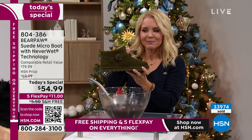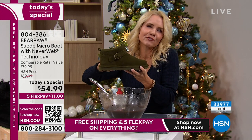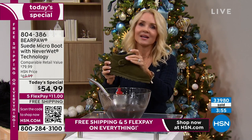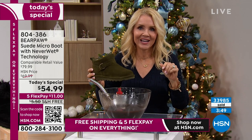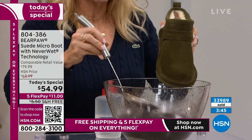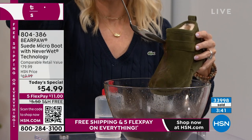A lot of times there's almost a residue on those sprays. It's almost something that changes that soft suede to a crunch, but this still has a nice softness to it. Nothing changes. You don't even know it's there until you need it there. So never wet, we say never worry. Any water-based stain, it doesn't make the boot waterproof, but it definitely makes it water-resistant for those unexpected spills.